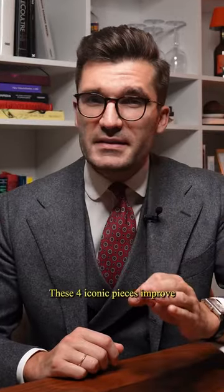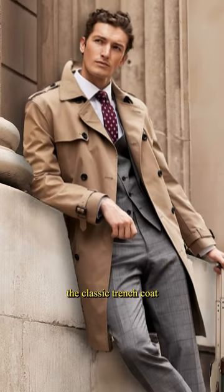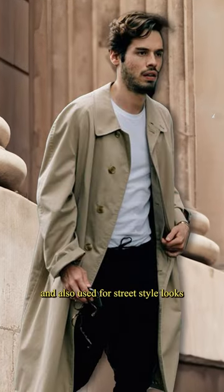These four iconic pieces improve every man's style. The trench coat. The classic trench coat is the kind of jacket that makes your outfit look stylish and elevated no matter what you're wearing underneath. A trench coat can be easily dressed down and also used for street style looks.